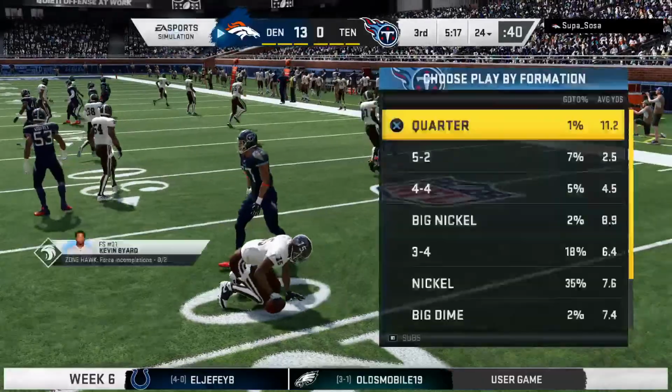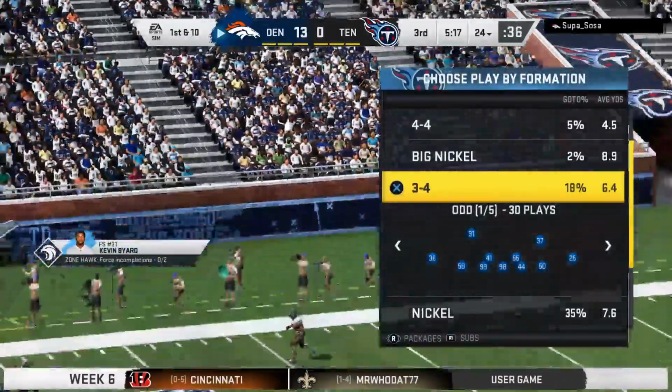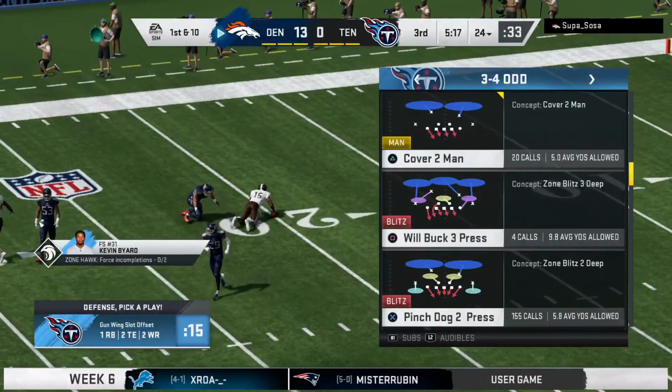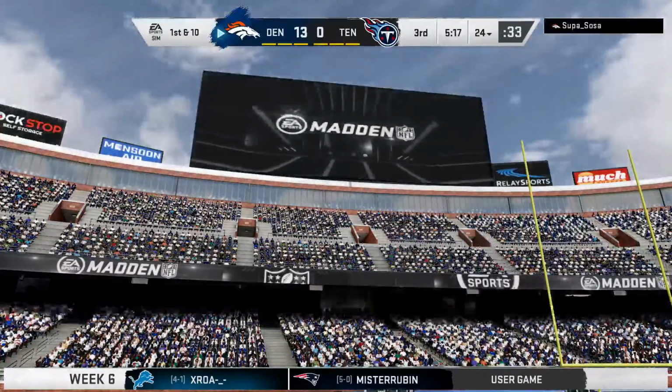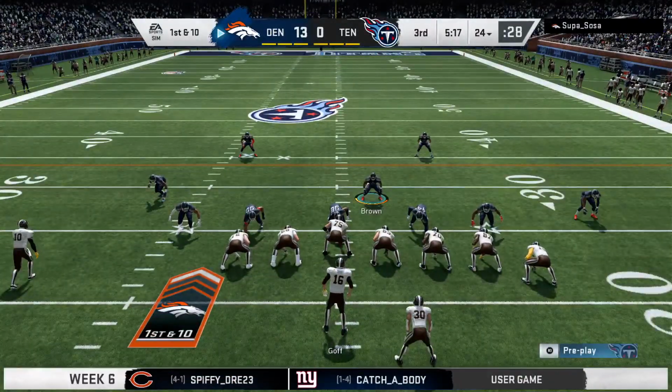So just a 3-yard return following a punt of 45. And the Broncos take over. First down and 10. The Broncos onto the field, ready to start their next drive. They have the lead here.